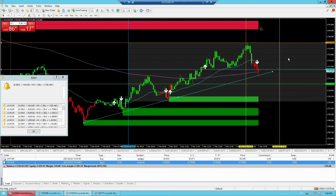That's about the way this one's playing out. I said I wouldn't take this one short. I don't like the fact it's got this moving average here. It's in a downtrend, I like that part, but it's been hitting these.